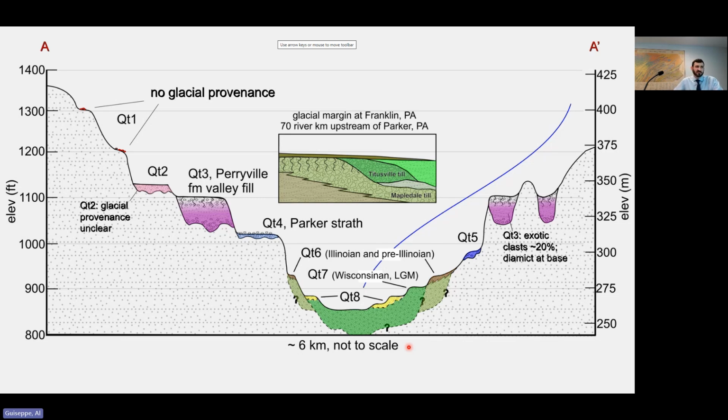Remember, these are fluvial terraces of the late Cenozoic. So the stratigraphy is inverted. The oldest terraces, what we are calling QT1, are at the top. The youngest ones are at the bottom. So if you're used to doing regular soft rock geology, this is actually backwards.